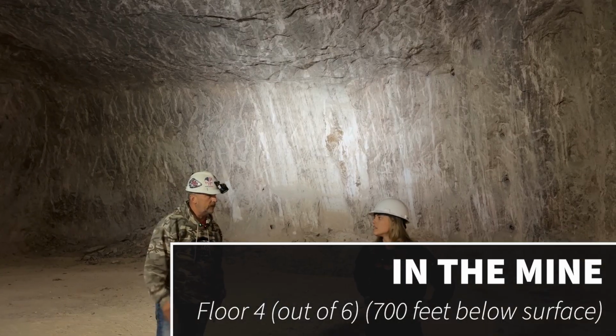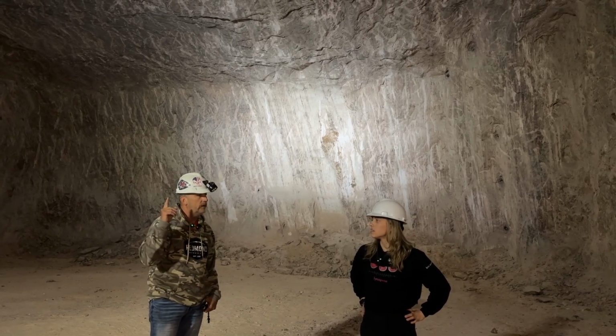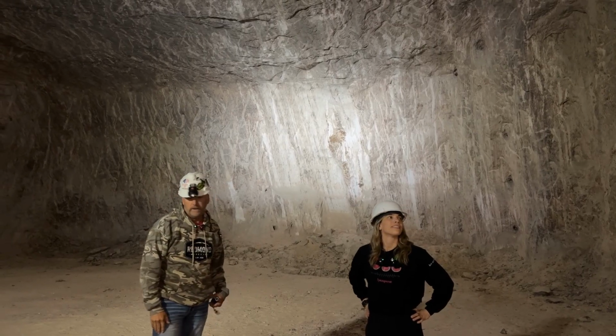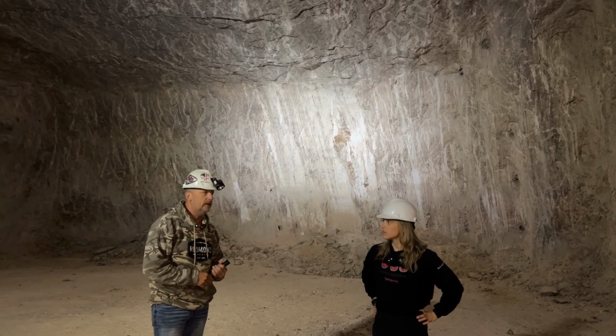Currently we're 6 levels deep, so we are not at the deepest point, but you're a total of 700 feet straight vertical to get back out to daylight. So 700 feet straight down in the ground. We drove in about 2.5 miles winding down to this level.